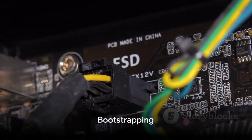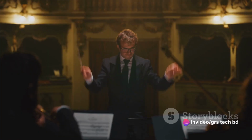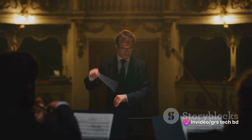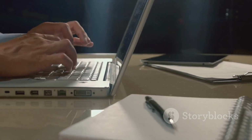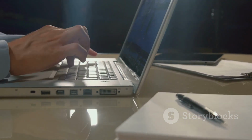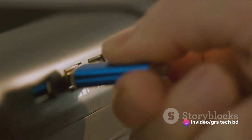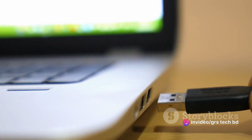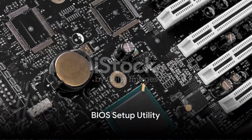Once the POST is successful, the BIOS moves on to its next task, bootstrapping. In layman's terms, it's like the maestro cueing in the first violin to start the symphony. The BIOS locates and loads the operating system into the computer's memory. It does this by locating the bootloader, a small program stored on a bootable device, and hands over control to the operating system. But the BIOS isn't just a one-trick pony.